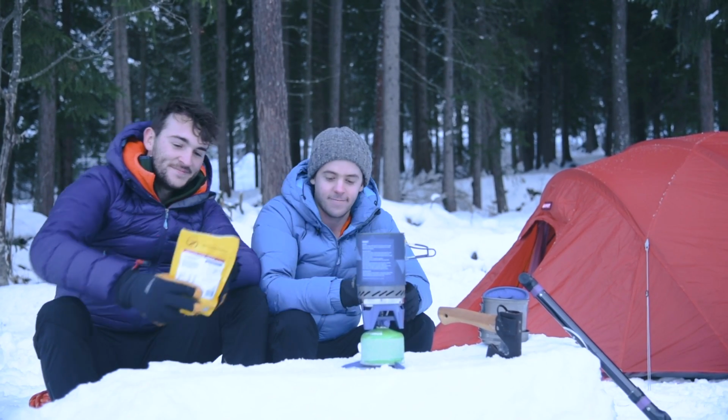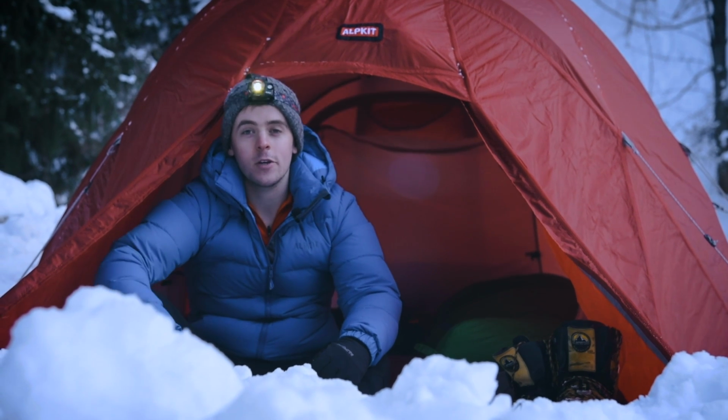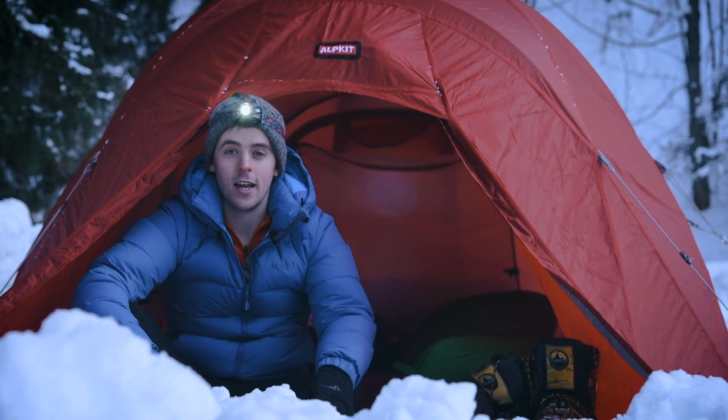Bon appetit! So there's our top tips for making the most out of winter camping. Every time you go out, make sure you follow all the leave no trace principles and leave your camp area as you found it. If you've got any tips that you think we've missed, feel free to let us know.